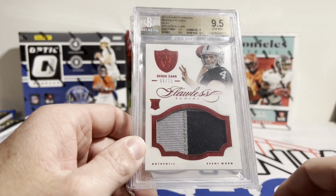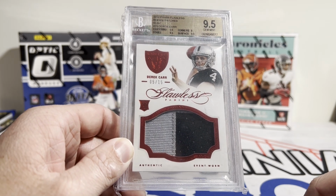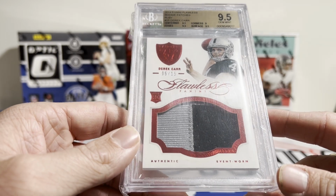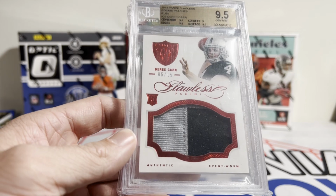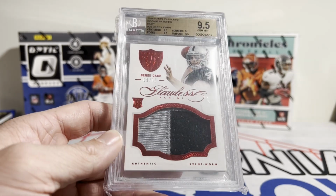And his rookies. Derek Carr does not have a rookie Flawless auto. He only has the gem cards and then these. And so this was one that I had been looking for a long time, and one of my buddies on Instagram, man, I was pestering him about it. I must have asked 3 or 4 different times, and finally he's like, you know what? I'll sell it to you.